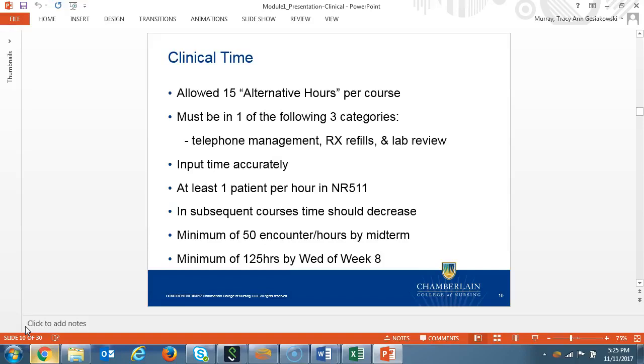For NR 511, you should be seeing at least one patient per hour. As you move through the subsequent rotations, your time spent with each patient visit should decrease. You're expected to enter at least 50 encounters or 50 hours prior to midterm, and a minimum of 125 hours by the Wednesday of week 8 in order to pass.